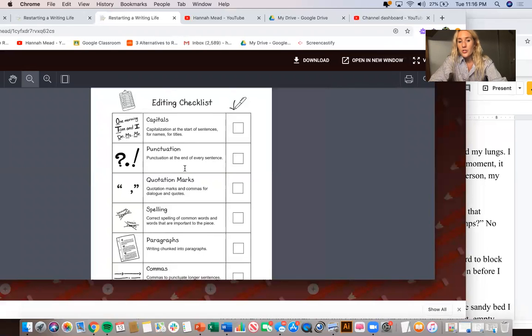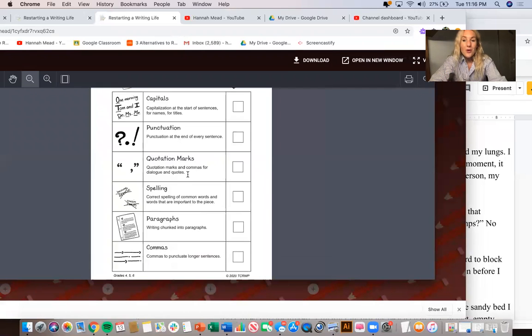Then other punctuation for the endings of sentences. I want to make sure that every sentence ends. There's periods, exclamation points when necessary. If characters are asking each other questions, there's a question mark, etc. Quotation marks. If you have any dialogue, you want to make sure that you have that stuff accounted for. Do you have your quotation marks sorted out? Is there a comma to help you to know where to put a quotation mark?